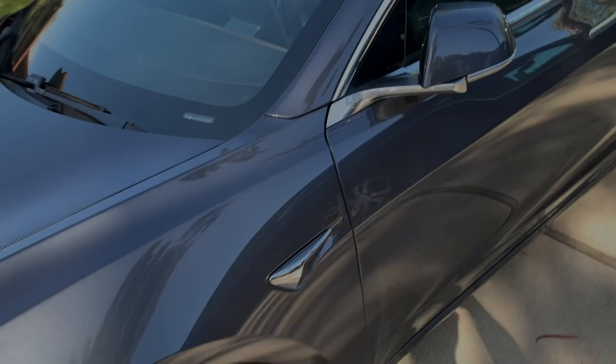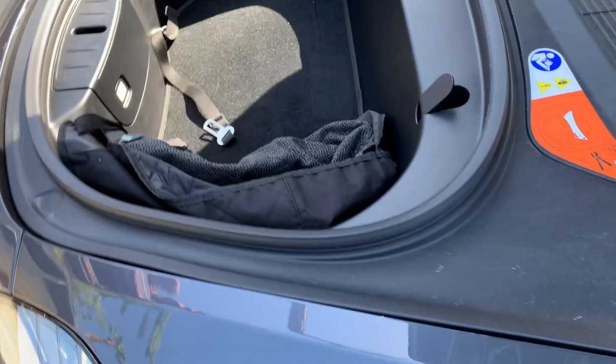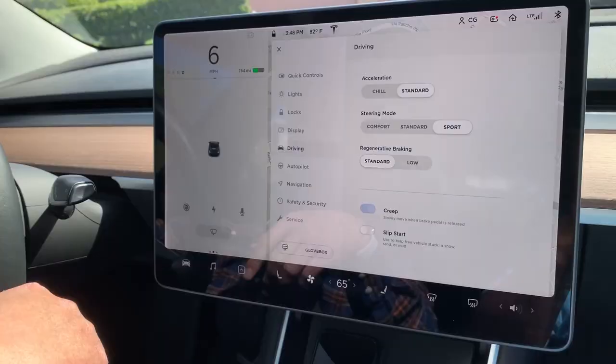I'm about to check out this Tesla Model 3. Never been in a Tesla before. Had the opportunity to race one back in the Evo days. Whoa, where's the VTEC? I keep it on standard. Basically, you get the instant torque and everything on standard.